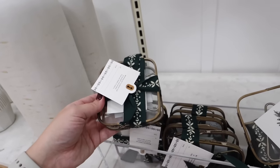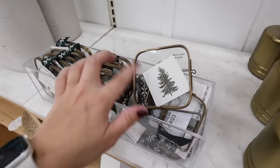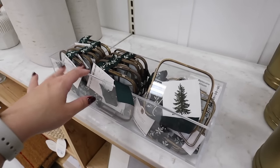You could also DIY something like this, really similar from Home Goods. They have frames like this, and then you could just print the pictures in your normal printer or get them printed at Walgreens or CVS, and you can make something really similar for less.